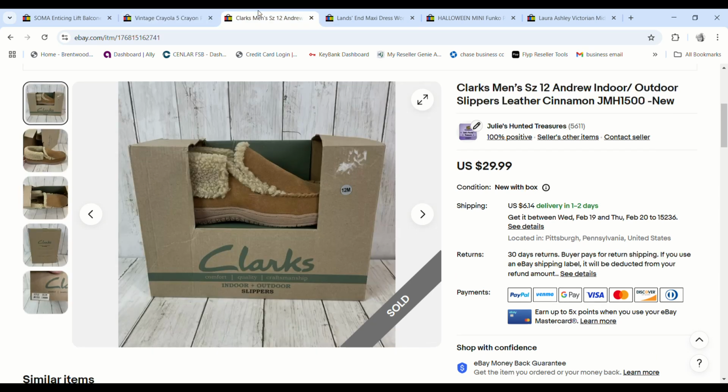These men's Clark slippers were brand new in the box at the bins. We paid $3.19 for them because they were kind of heavy. They sold for $29.99, and we made a $19.33 profit.